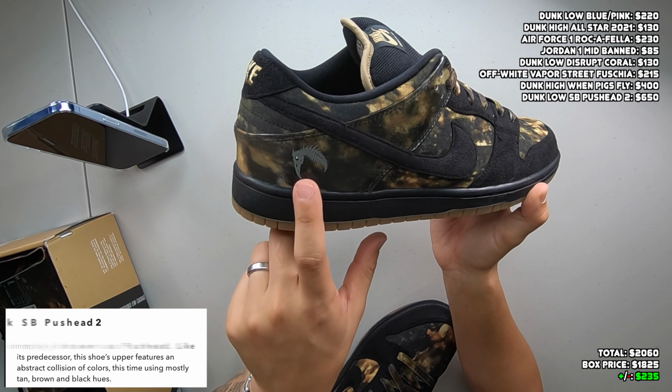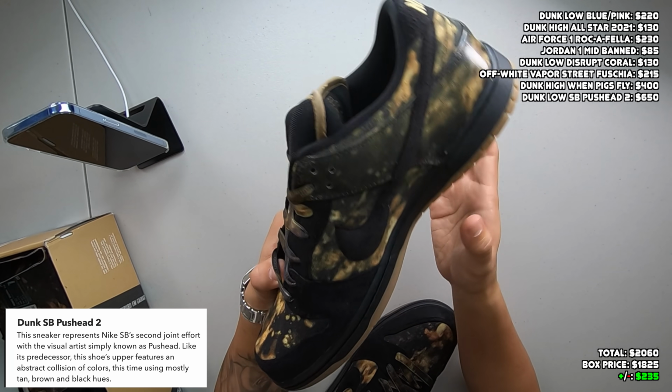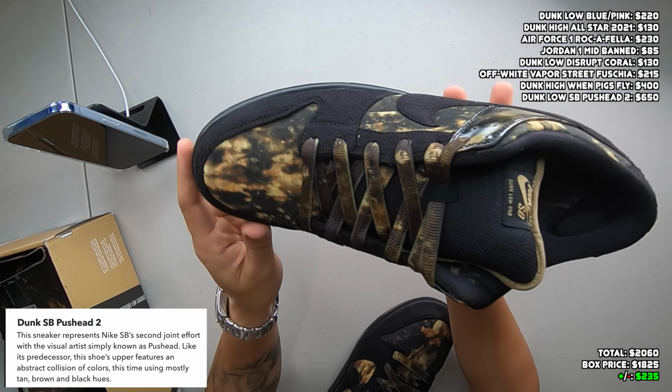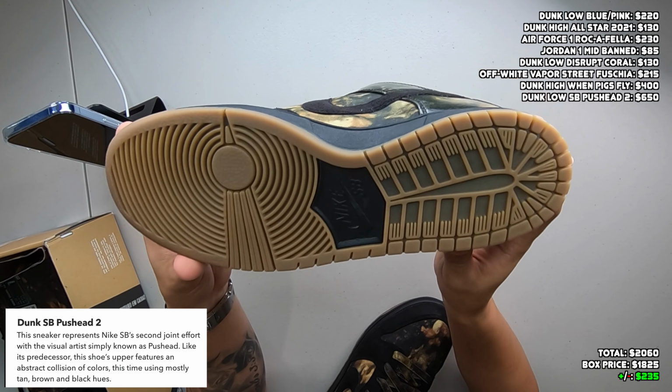You guys can't see on the back, there's a logo over here. The upper is pretty unique. It kind of gives like a camouflage vibe, I guess. There is some reflective material on here as well. No sock liner in the shoe, and also no creasing of any kind. Bottoms also have no wear, so I'm assuming this is brand new DS.